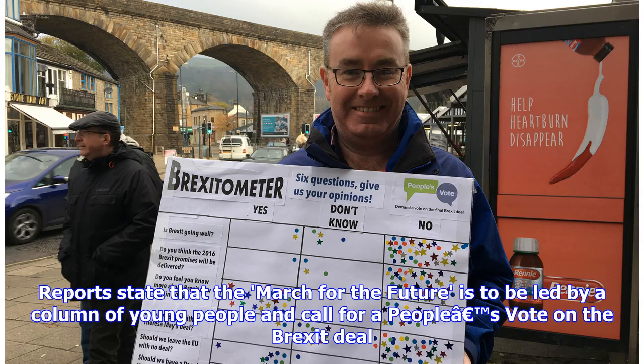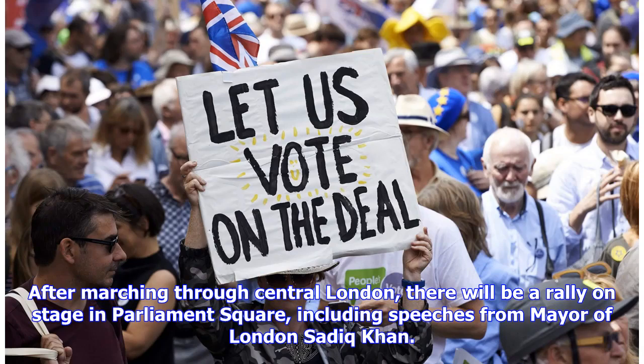Reports state that the March for the Future is to be led by a column of young people and call for a people's Euro-vote on the Brexit deal. After marching through central London, there will be a rally on stage in Parliament Square, including speeches from Mayor of London Sadiq Khan.